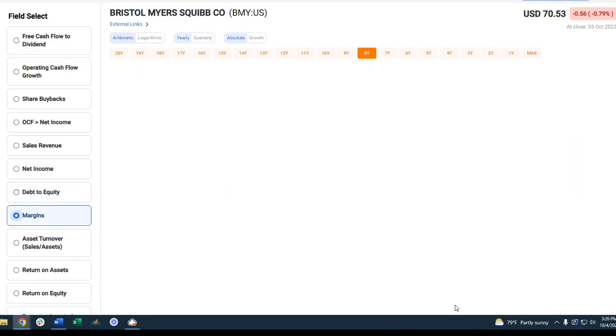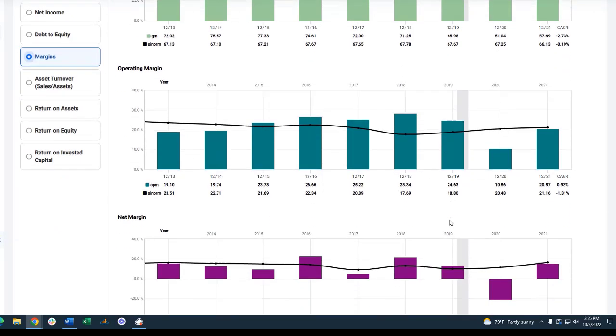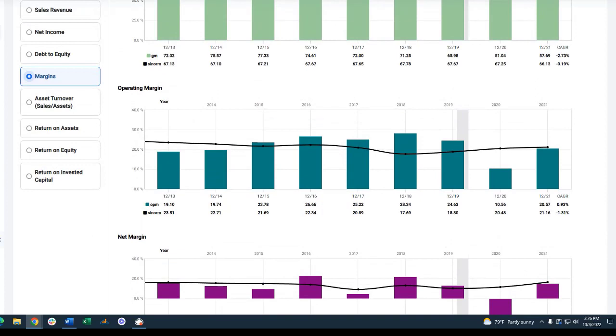I can look at margins, starting out with gross margin. This black line represents industry norms. And generally, this company's been beating industry norms until the last couple of years. Again, there's that pesky 2019 and 2020 again. And the same is true of operating margin. And then the same is true with net margin, where we had this big loss. Okay, that's something I want to know more about.